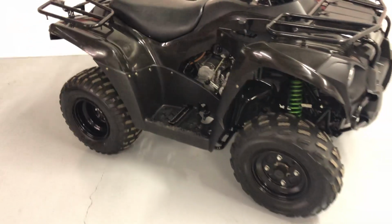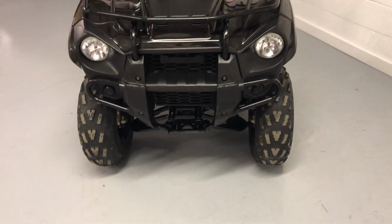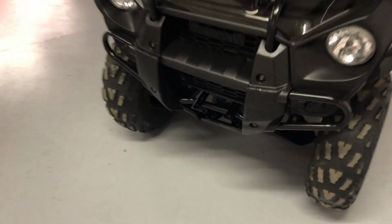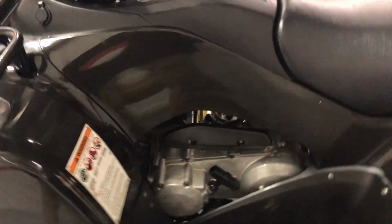ATV, very inexpensive, newer model. This would be a great one for you. Again, two-wheel drive, I believe. Yeah, two-wheel drive. Great machine, though. Any questions? Give us a call.